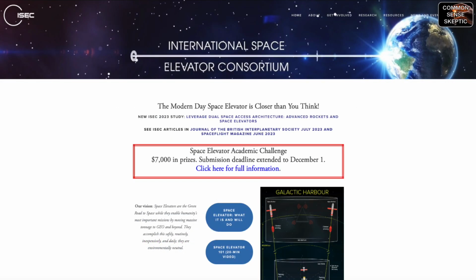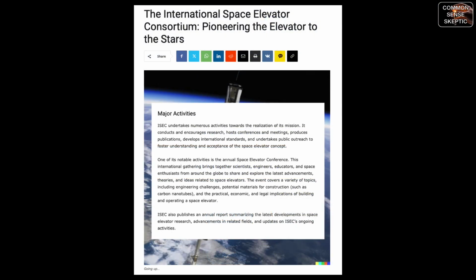There's even an organization called the International Space Elevator Consortium, a nonprofit formed in 2007 to provide a unified platform for space elevator advocacy. They host an annual space elevator conference that people apparently go to. This international gathering brings together scientists, engineers, educators, and space enthusiasts from around the globe to share and explore the latest advancements, theories, and ideas related to space elevators.